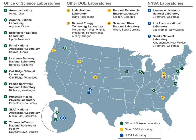Fermi National Accelerator Laboratory at Batavia, Illinois, 1967. National Renewable Energy Laboratory at Golden, Colorado, 1977. Thomas Jefferson National Accelerator Facility at Newport News, Virginia, 1984.